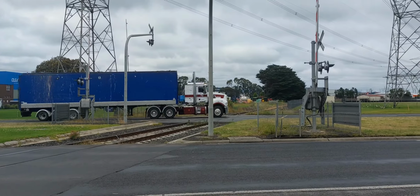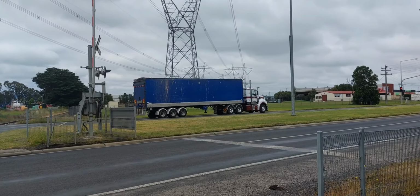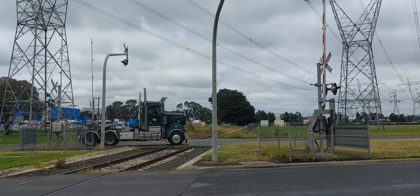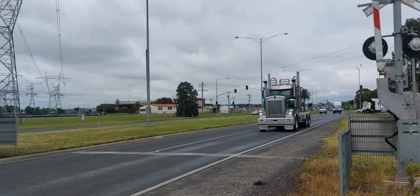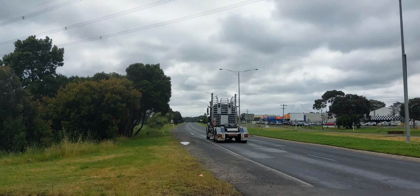There's your Mack truck right there. Special Agent Fox Mulder loves a Mack. Oh, and he's hightailing it, mate. Look at that one. Close view of the hightail. Light power move. Kenworth, all right.